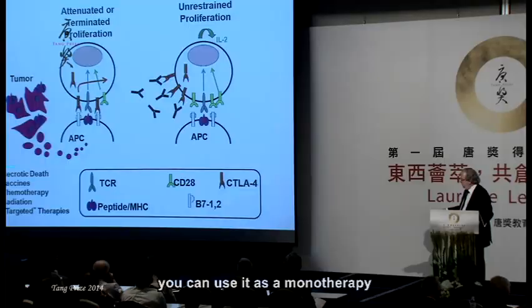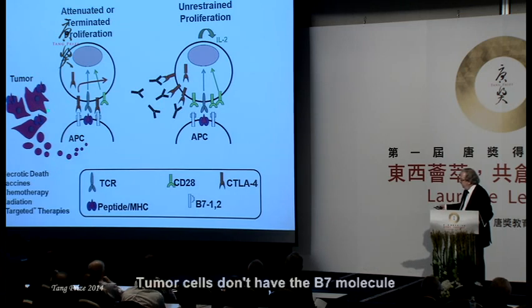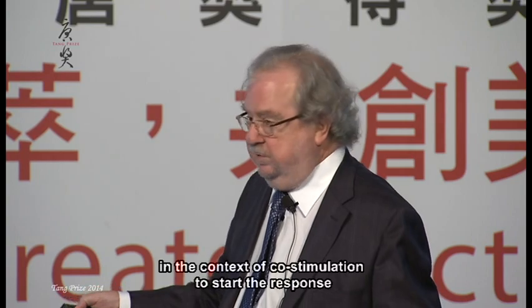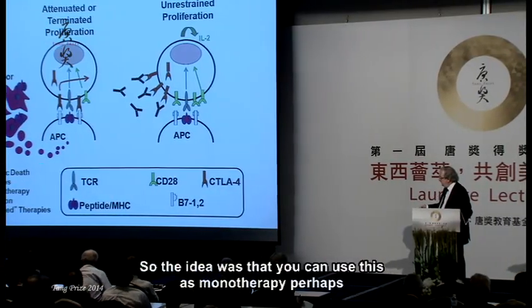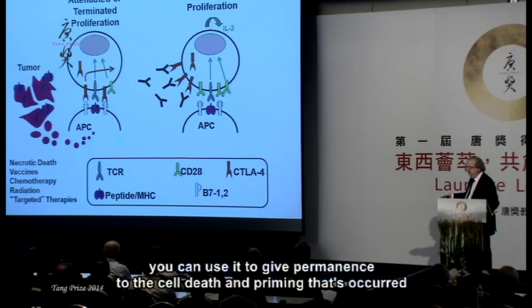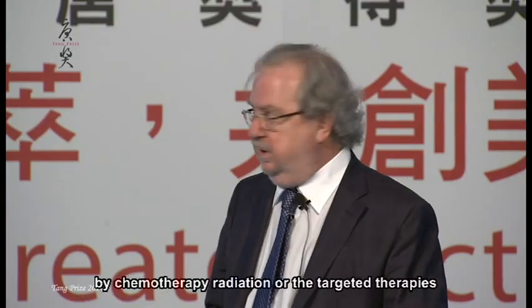And the second thing is you could use it as a monotherapy to keep an immune response going that's started by necrotic cell death, priming. Tumor cells, by the way, don't have the B7 molecule, and so they have to be phagocytized by professional antigen-presenting cells, their antigens redisplayed in the context of co-stimulation to start the response. And so the idea was you could use this as monotherapy perhaps, but even more exciting, you could use it to take the brakes off vaccines, you could use it to give permanence to the cell death and priming that's occurred by chemotherapy, radiation, or the targeted therapies.